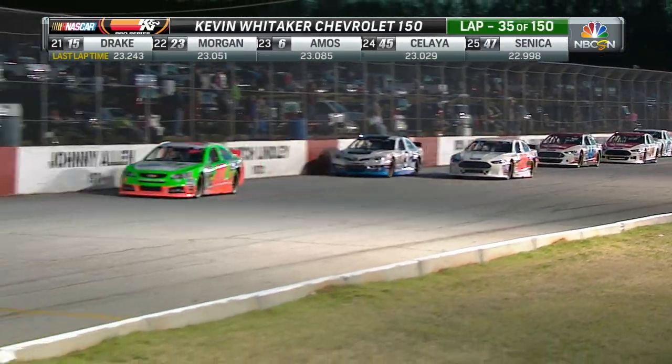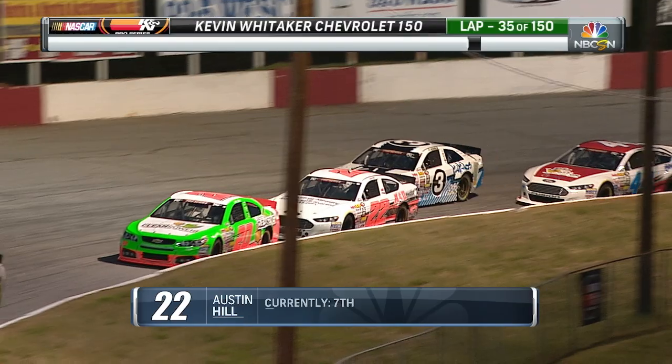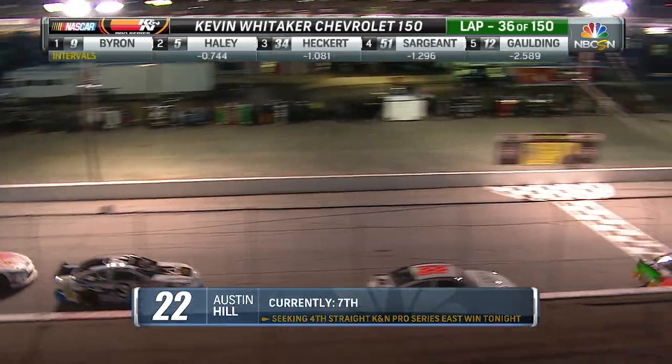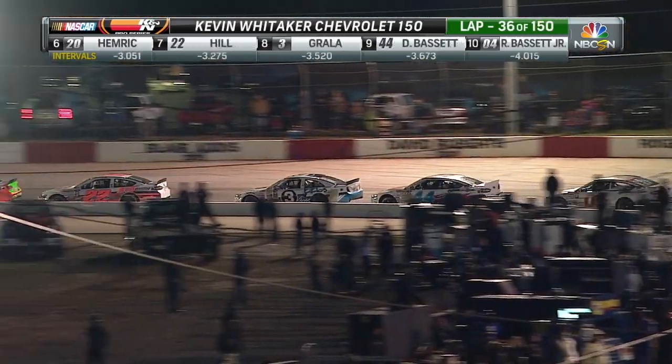I really love this package that NASCAR's put together for this K&N Pro Series. You come to a little wore-out half-mile track like this, and there's all this passing. I know they're pushing and shoving a little, but I haven't seen any major contact with the bumper. These cars are just better than the cars in front of them. They're getting great drives off the corner. You love to see overtaking. Really, that's what racing's all about.